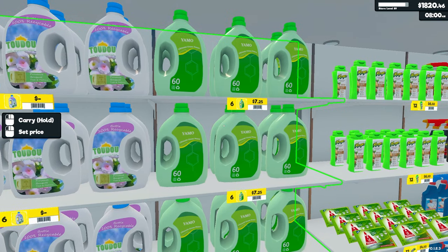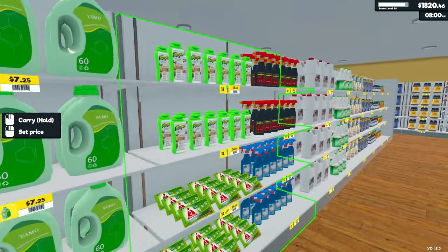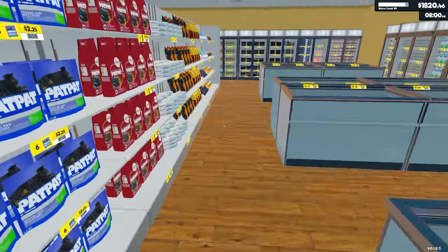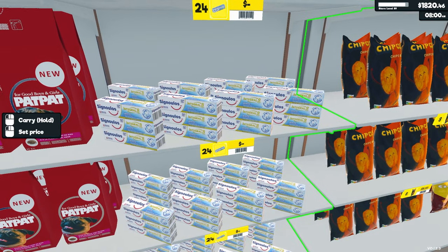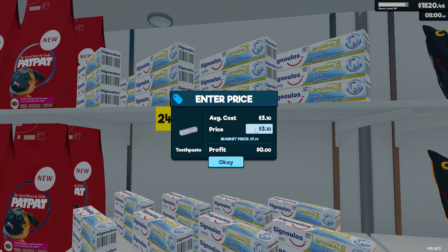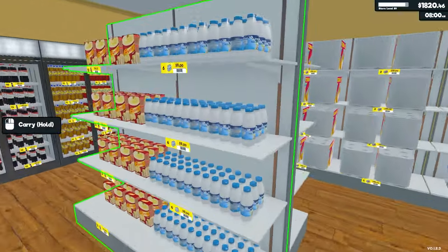I kind of think this is laundry detergent, so I put the fabric softener right next to it. So that's one, two, three, and then there's a fourth item. The fourth item is toothbrushes or toothpaste, and I put that over here. So let's go ahead and give these things $7.75. Let's go at $8 on that. Nice profit margin there. I like it.